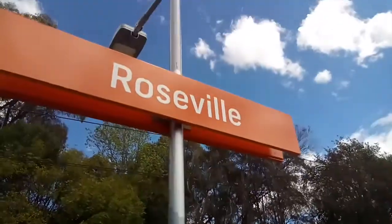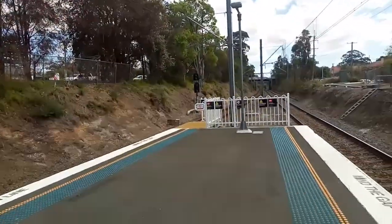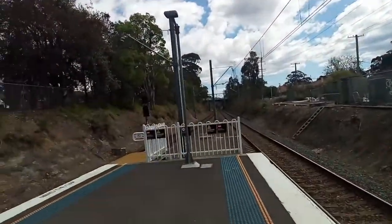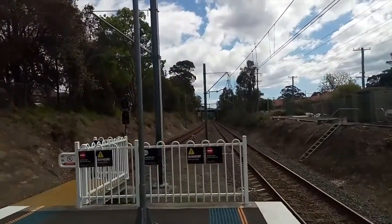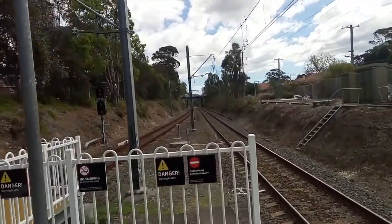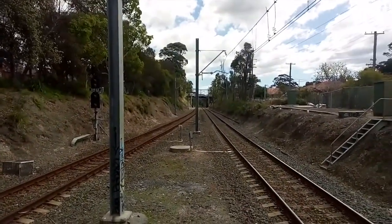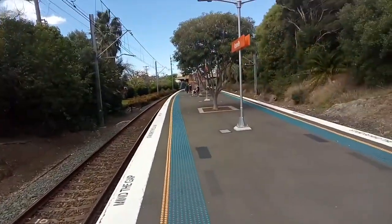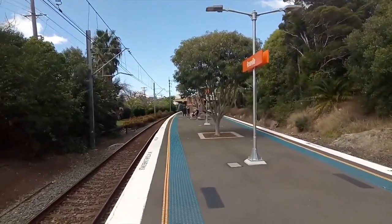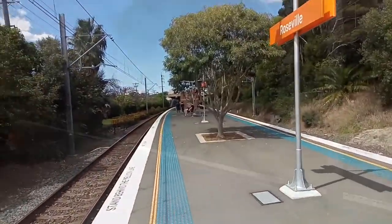The Roseville station sign, of course, new orange signage. And the tracks facing towards Gordon, Hornsby and Waratah. This way. This is the very end of platforms 1 and 2. It's the wrong word to use. And of course Roseville Railway Station, the entire thing.